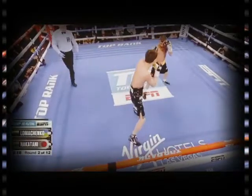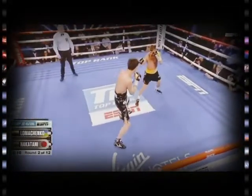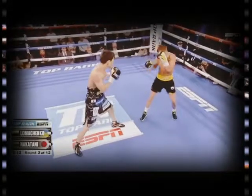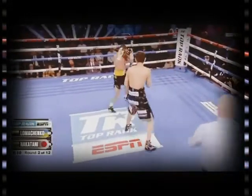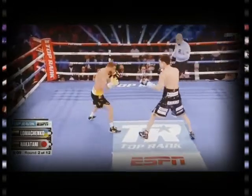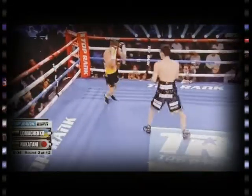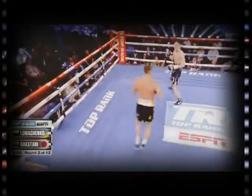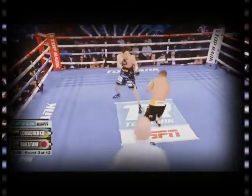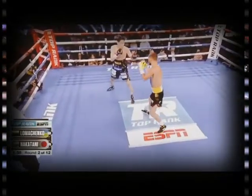See, Loma stands just close enough to get Nakatani to throw. Then he gets out of range really quick. And then he slips to the side, and then he attacks at the right moment. Smart boxing from Lomachenko. Loma's game is everything that he does before he punches. Indirect movements, feints with the feet, feints with the hands, and all of a sudden, before you know it, you're getting hit with a three-piece.